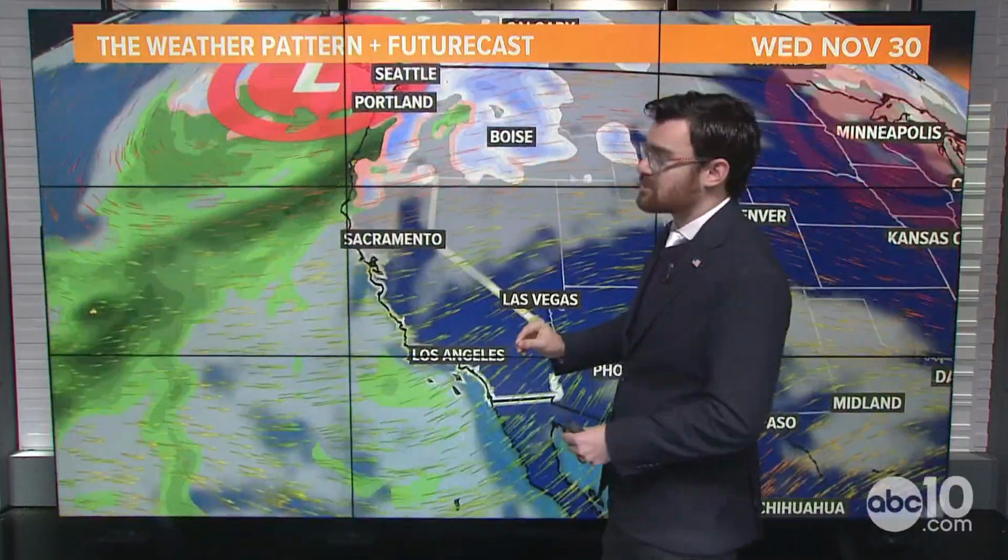We're going to get some help, but it's not going to be drought busting by any means. As we look at the weather pattern for this last week in November and the first few days of December, here's November 28th. This is Monday. A little bit of snow in the Sierra, really only an inch, maybe 2 inches of snow. That's about it. That's all we're looking at. The valley looks to stay pretty much entirely dry.